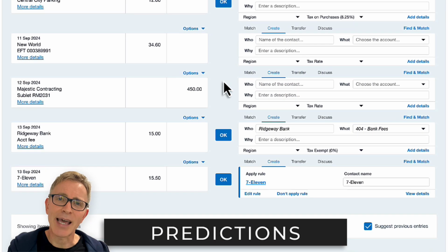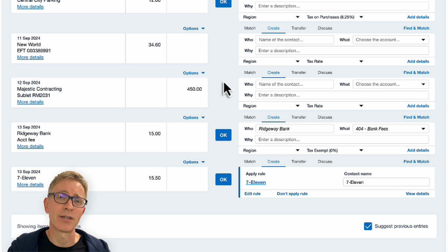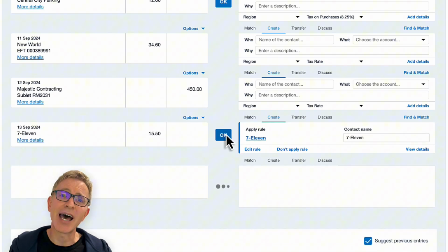If there's no existing account transaction, bank rule to apply, or similar past transaction to suggest, Xero uses machine learning algorithms to make a prediction. Predictions are based on details on the bank statement line. Xero predicts a contact and account code for the who and what fields. These come from existing contacts and account codes in your organization. Predictions display in italics, so you can identify them as predictions rather than as auto-suggestions. Add or edit details if required, then click OK to accept the prediction and reconcile.